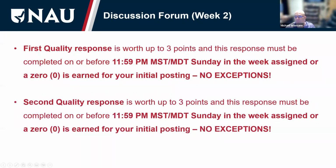First quality response is worth 3 points. Second one is 3 points as well. So if you take 9 plus 3 plus 3, this gets us to 15 points. Those responses are due no later than 11:59 p.m. Mountain Standard Time or Mountain Daylight Time on Sunday. Discussion forums automatically close at that time on Sunday evening. So if you try to go out early Monday morning to make any form of a post, the system will have that locked. You'll be able to see the discussion forum, but you will not be able to do any additional postings inside the forum. Week 1 is only open during those 7 days. Week 2, 7 days. Week 3, 7 days, and so on.